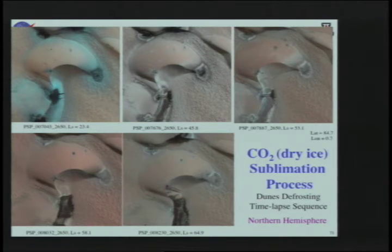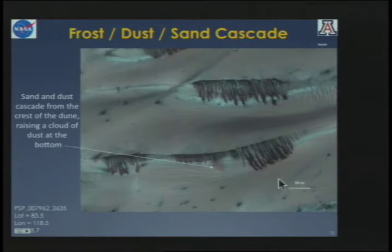As the dry ice sublimates, it creates all sorts of fanciful patterns. Here's one sequence. This is a sand dune. We get spots and streaks that then darken and brighten, get bright fringes, more streak activity, very, very dynamic. Here are some slopes from dunes where these streaks form, and a clue to what's going on is that here we see a little dust cloud. It's kicking up a little dust as it moves, and probably this red material around it. We think this is sand that's flowing, but it kicks up some dust in the process.